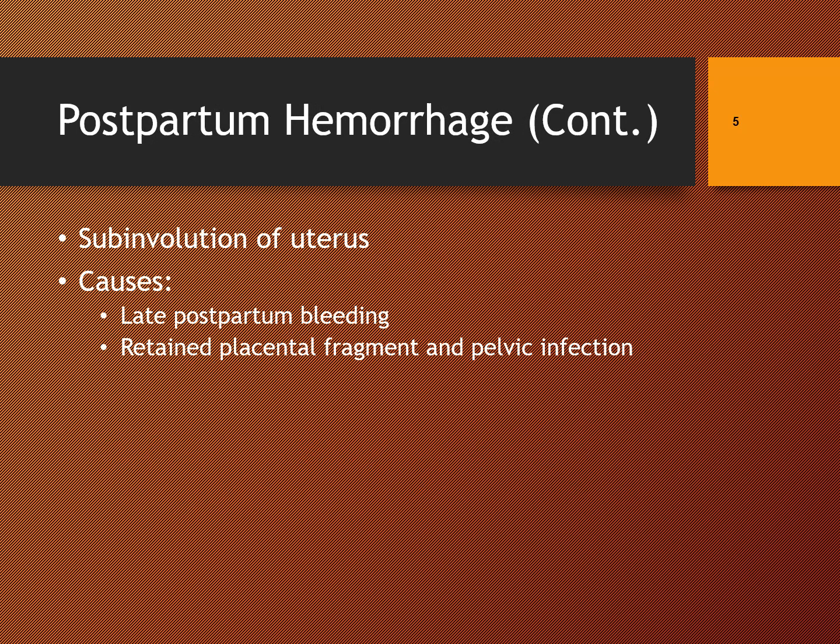Another cause can be the subinvolution of the uterus. Remember, that's when the uterus does not go back to the pre-pregnancy size. It causes late postpartum bleeding. This is typically 24, 48 hours out. Remember, the cause of the subinvolution is usually a retained placenta fragment or a pelvic infection, but a retained placenta will cause that postpartum hemorrhage.